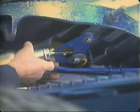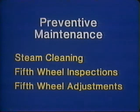After verifying the proper adjustment, lubricate all moving parts with oil or a light grease. As we've outlined, the preventive maintenance program for the fifth wheel begins with steam cleaning and inspecting, followed by a check of the locking mechanism and its adjustment.